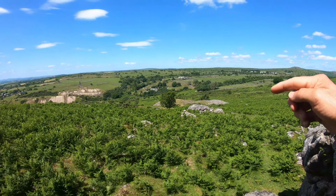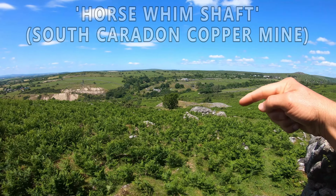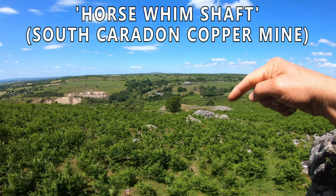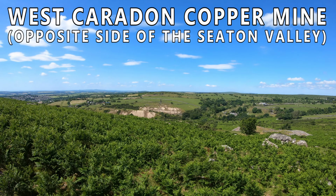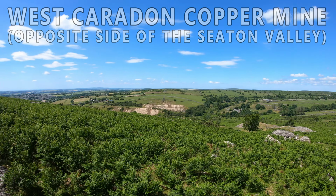Here, look here. Horsewhim shaft. Or echo shaft, is that right? But look at this. West Caradon mine, look at those in a line. 1, 2, 3. And where's it heading? Straight over here. And Whim shaft is off to the north, which it is, it's over there. So I must be right over the lode at level 3. Look at those 3 in a line.